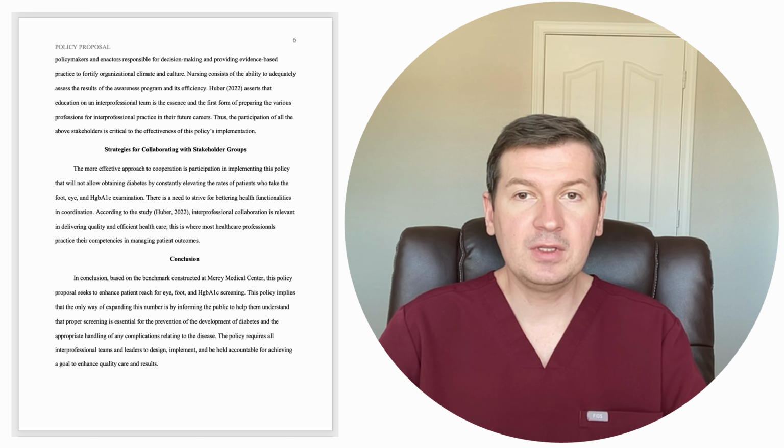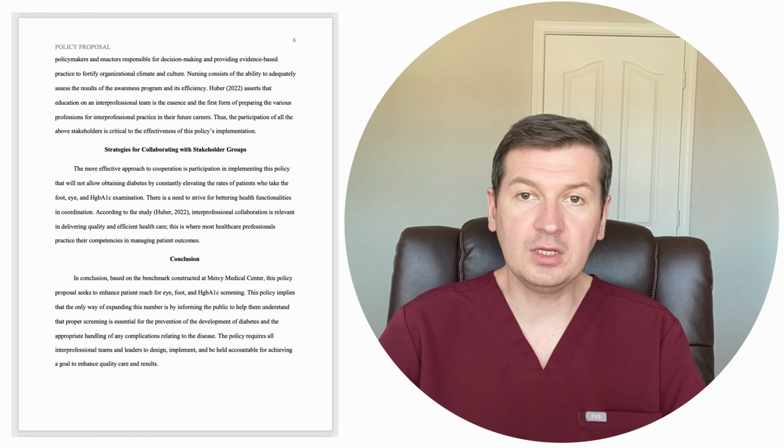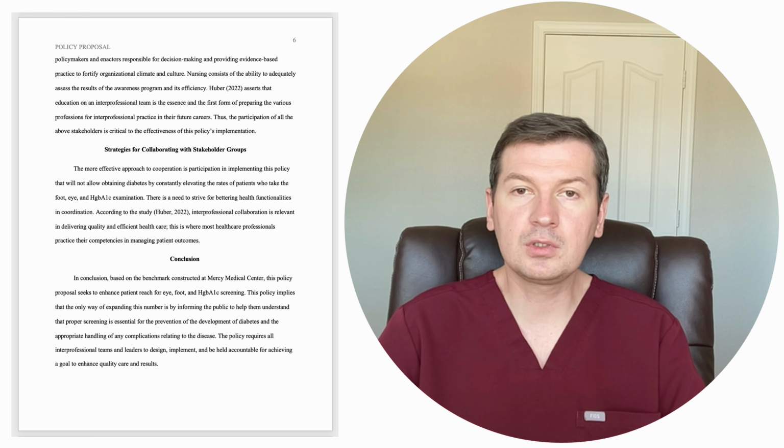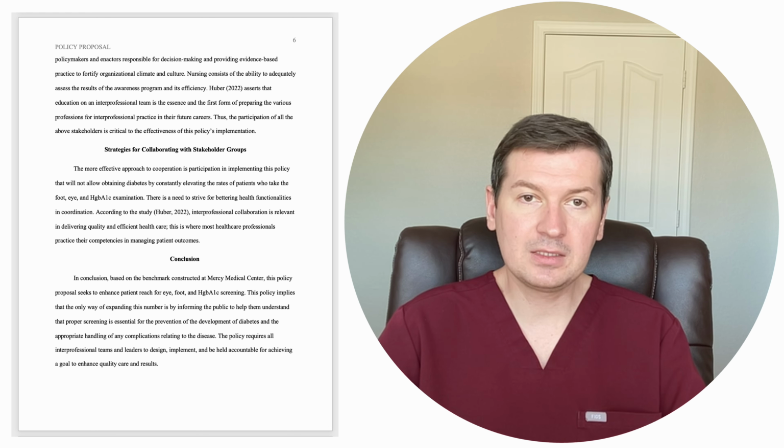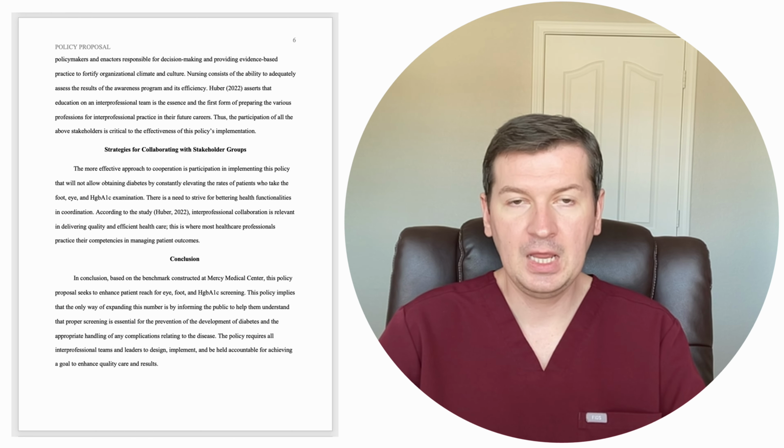Nursing consists of the ability to adequately assess the results of the awareness program and its efficiency. Huber 2022 asserts that education on an interprofessional team is the essence and the first form of preparing the various professions for interprofessional practice in their future careers. Thus, the participation of all the above stakeholders is critical to the effectiveness of this policy's implementation.